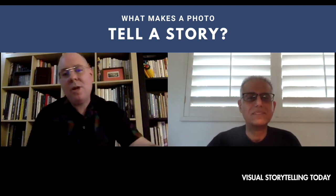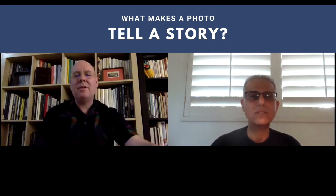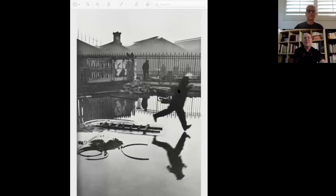Why don't we look at a photograph to make it less abstract? Let's do that. There's that famous photograph by Cartier-Bresson of the Gare Saint-Lazare. It's one of the iconic photographs in the history of photography. This is a photograph taken by Cartier-Bresson, French photographer, in the 1930s, I believe. Hold on a second. Let me just make sure I open the right one. This is the right one, yes.